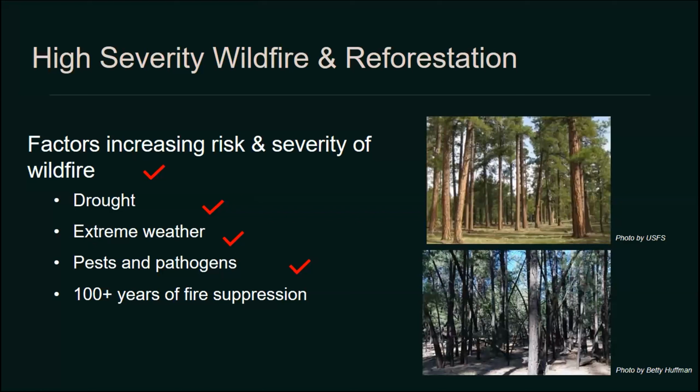So we just kind of learned about these things. We have all of these things present in the Southwest: drought, extreme weather, pests and pathogens, and then over 100 years of fire suppression. And I always used to think of it as 100 years of fire suppression and kind of blame it on the Forest Service. And that was the right thing to do at the time in people's minds. But some of the history that I've been learning about is also about human migration and how that suppressed fire just by having grazing in these spaces.